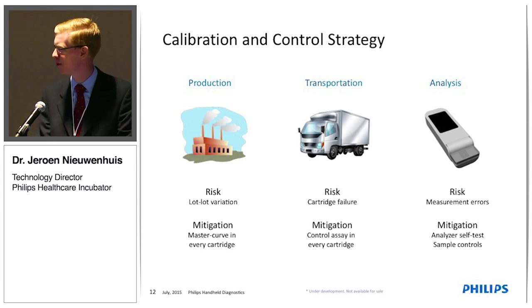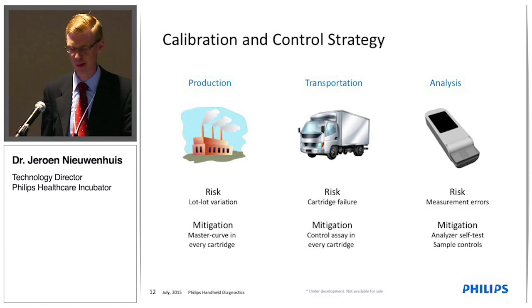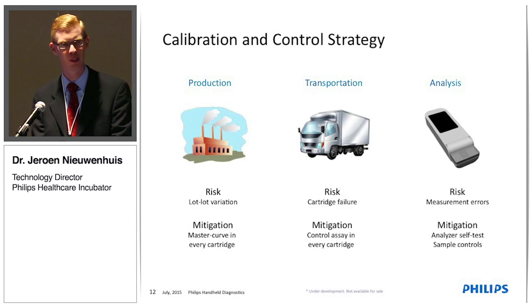Control and calibration is also a very important aspect. One of the main things you have to take into account is that you want to make this as easy for the end user as possible. And for this reason, we decided to store the master curve in the disposable itself.